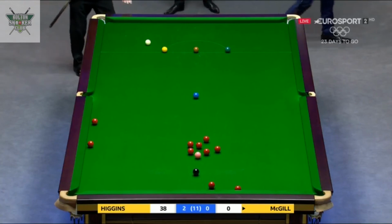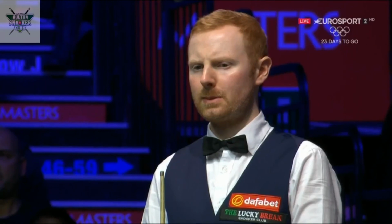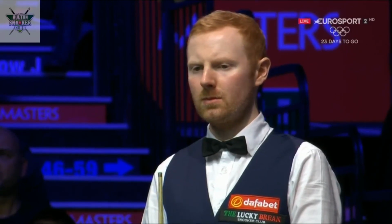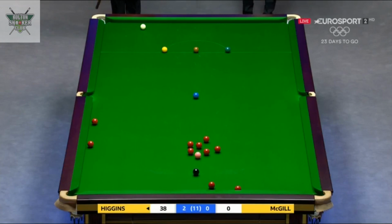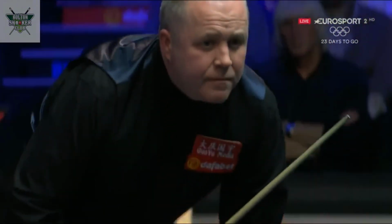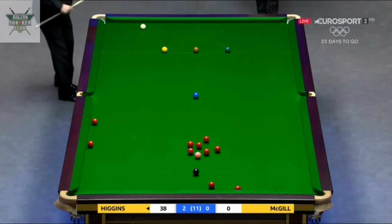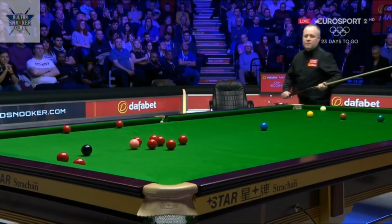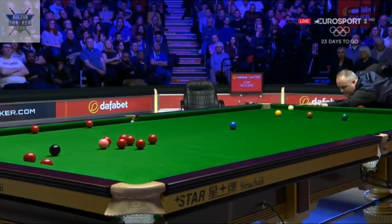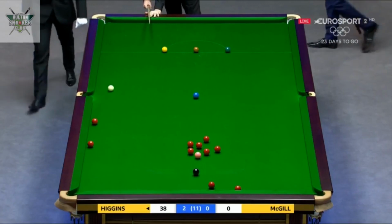Caught that one nice. Tap on the table from Higgins. Could so easily have sent a red over the right corner pocket there. It's easy enough to play off the reds, but looking to see what's going to happen to the reds if he does play that shot. And he doesn't fancy it, so he's playing this, just landing up to the red.